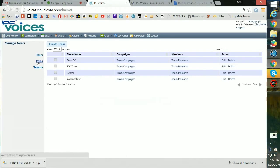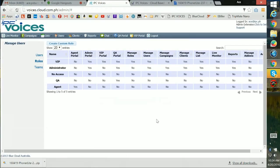Now let's set the roles. By the way, these are actually default roles. While they may be default, you can create another custom role for your specific purpose. Specifically, if you have a client that may not want specific access to certain information like the call list, the database or the CRM, you can do so. Now, what's next? Thankfully, now we can run as an actual agent.